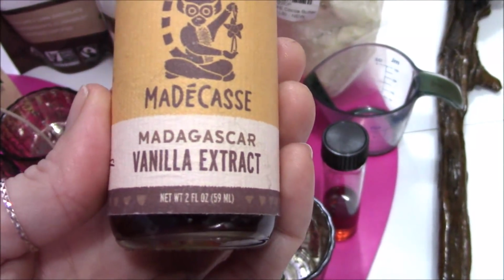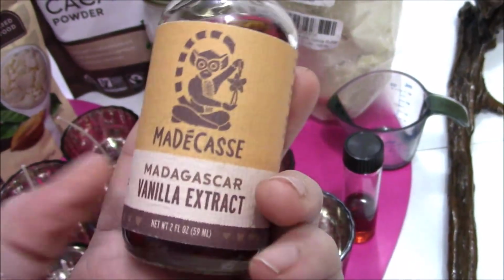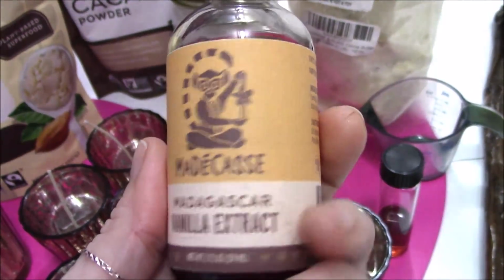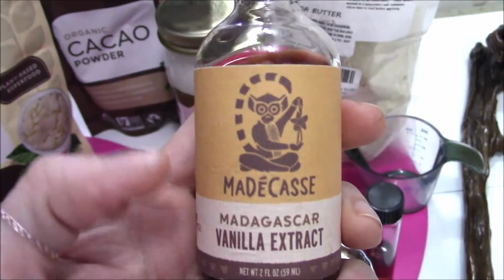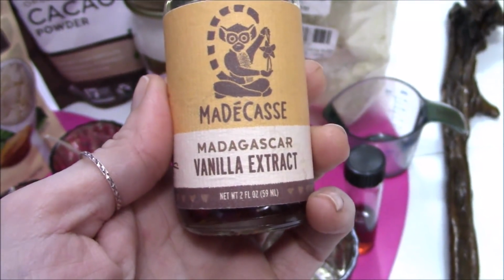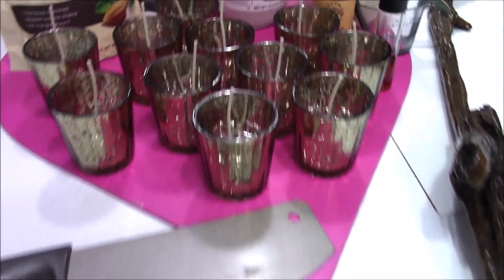And the last ingredient I will be using is Madagascar Vanilla extract. This is the best quality vanilla you can find. The Madagascar Vanilla actually improves with age. It's really robust, really high potency. It's amazing. It has a really nice sweetness, and it also has enough alcohol added to this particular brand, which will be really good for creating the flame and allowing the candles to burn. Really, really good stuff. So now that you know about the health benefits of the ingredients, let's get to making these delicious candles.